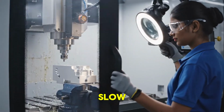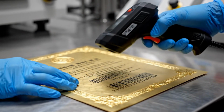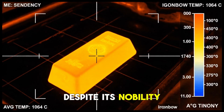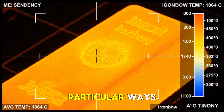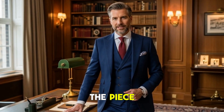The process is slow. A single case may spend hours being worked, with frequent human intervention for verification and adjustment. Cutting speed is deliberately reduced, for gold, despite its nobility, is a material that reacts to heat and pressure in particular ways. Any haste generates microscopic imperfections that would compromise both durability and aesthetics of the piece.